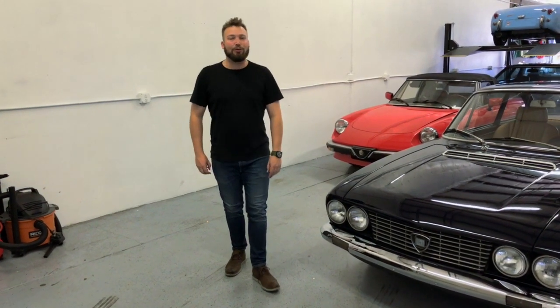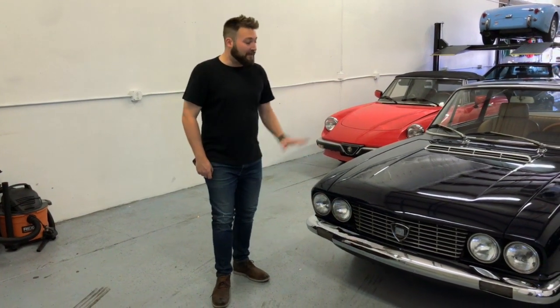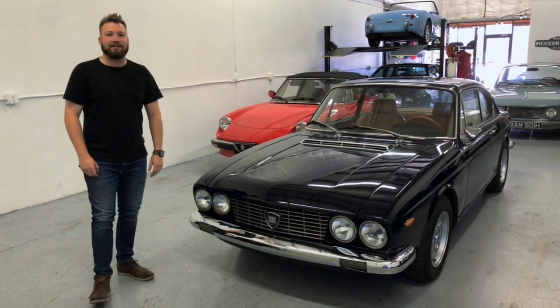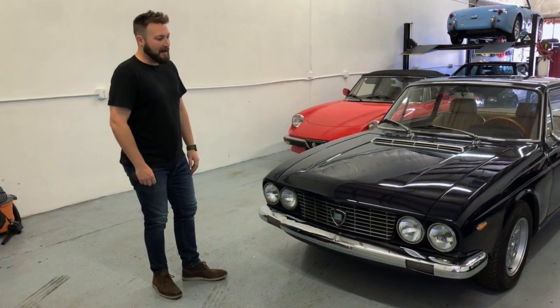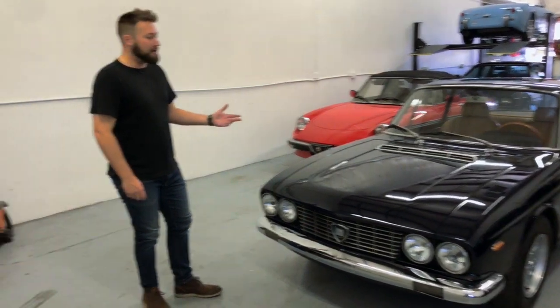Today we're looking at one of the coolest cars I've ever had. There's very few of these in the United States. This is a 1971 Lancia Flavia 2000 Coupe. This car was designed by Pininfarina on the exterior and interior.